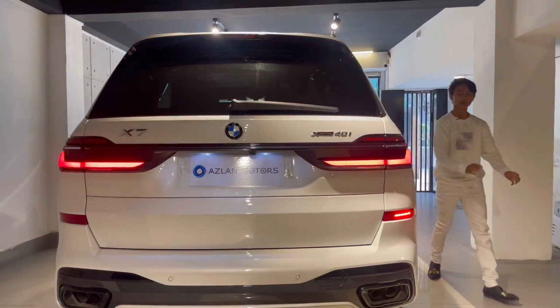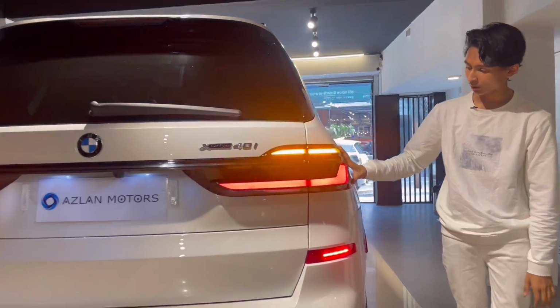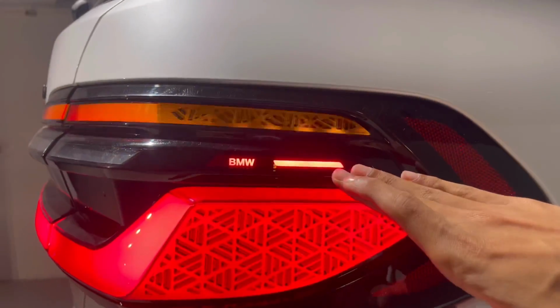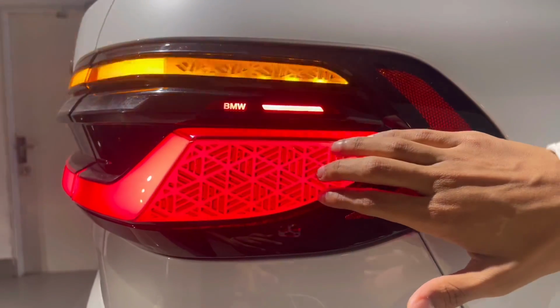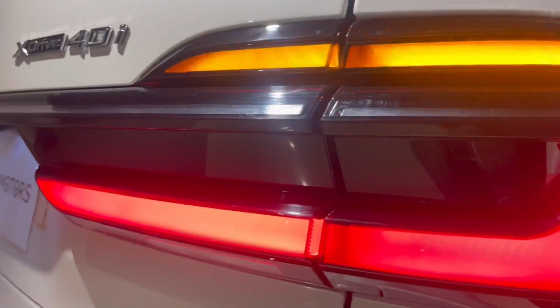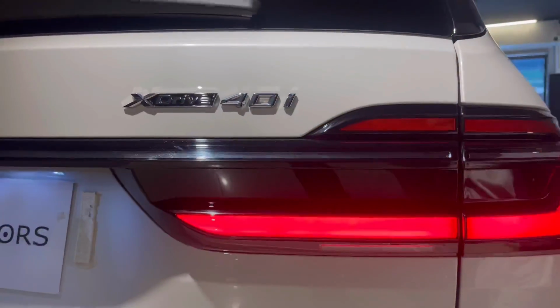So this is with the full light. It is a wraparound design, and it starts from here all the way. You have the side reflector, and then you have the BMW logo with this illumination at the side, and then you have this nice design that starts from here, then extends all the way up to there, and you have these chrome trimmings here as well, and this is your hazard that actually blinks. It's not swiping, it blinks.